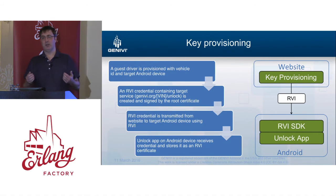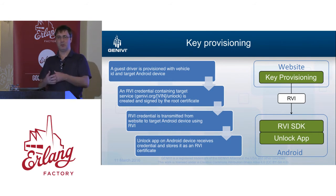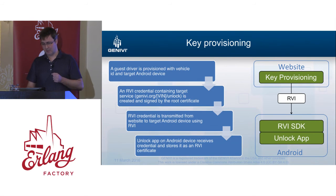And then when you connect, there is a handshake, credentials are transmitted, and then after that, you can send the unlock command.